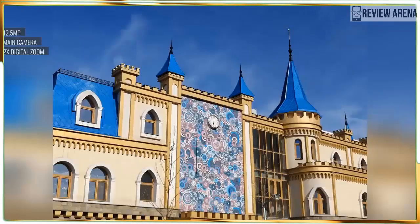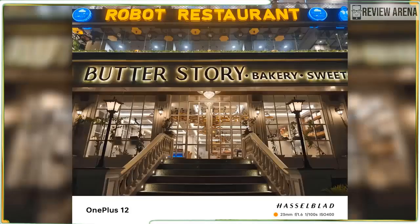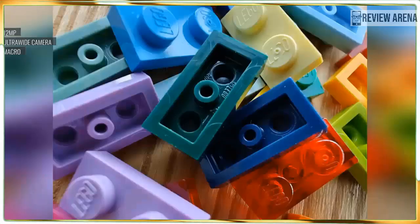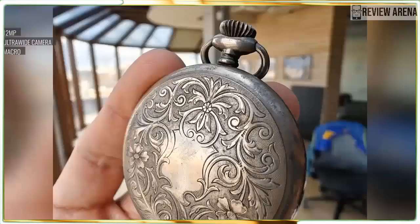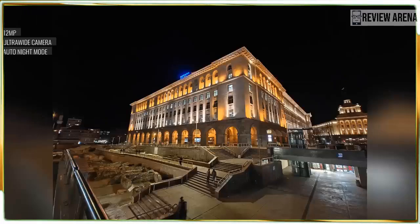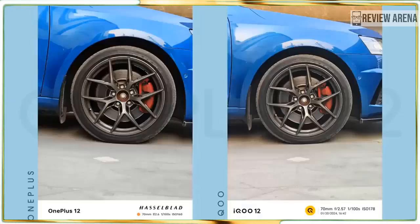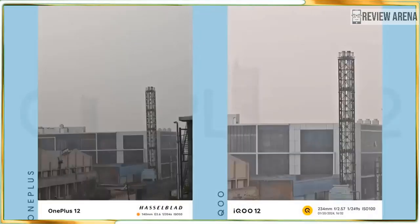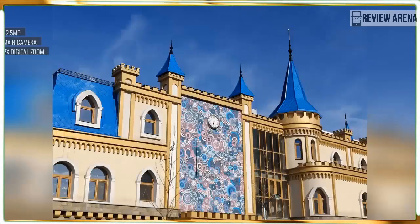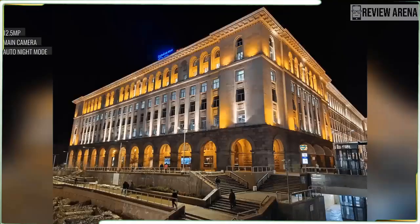OnePlus has also slightly boosted the megapixel count of the ultra-wide camera from 48 to 50 megapixel, but this doesn't deliver any major improvements in terms of image quality. The OnePlus 12's ultra-wide angle camera is slightly narrower than the OnePlus 11's, 114 versus 115 degrees, so you can fit marginally less in the frame on the newer phone. Autofocusing works from just 3.5 cm or an inch and a half, so macro shots could be taken from up close.